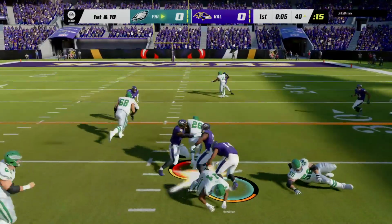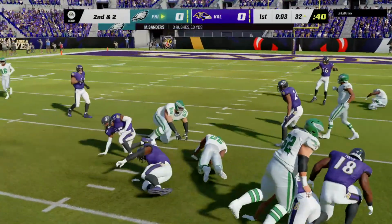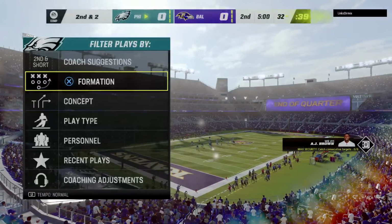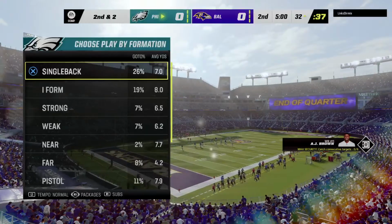Shotgun snap, and then the give to Sanders. And the result here, a pickup of 8. Leaves him with 2 to go on second down. No score after 1 on EA Sports.